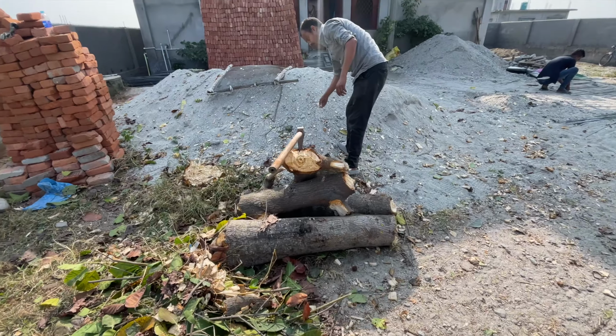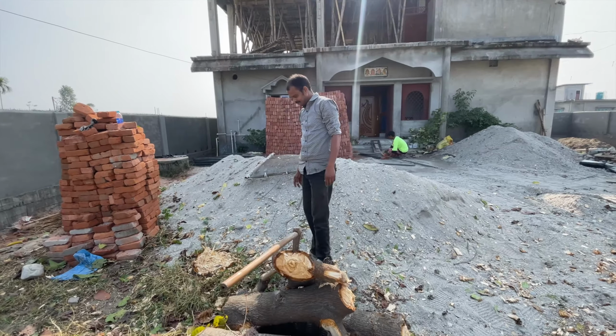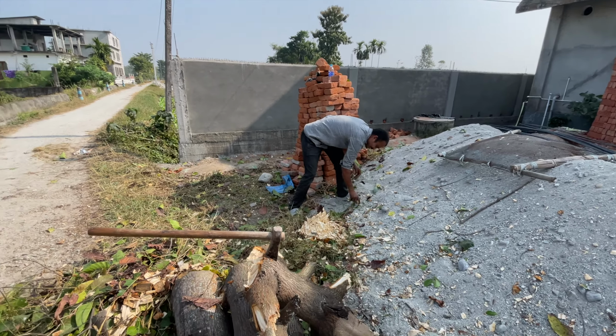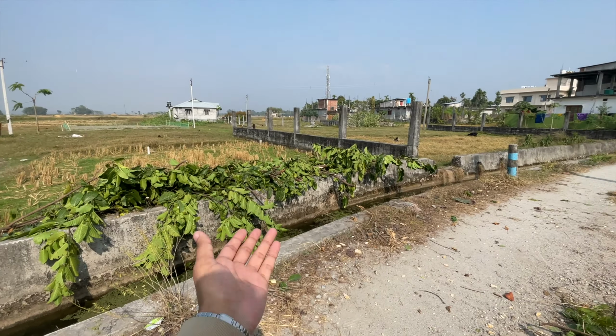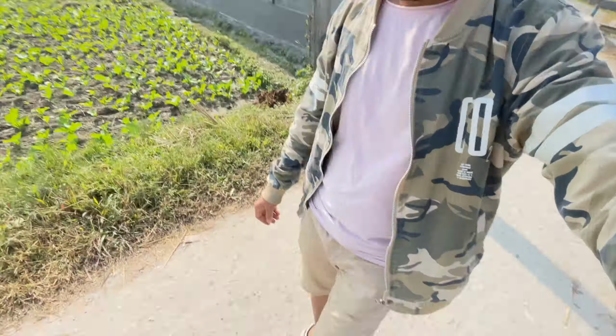This is the work of Shyam bro. This is the remains of the tree, guys. Shyam bro is one man army. This is the trunk and those are the leaves and the branches. We'll dry them up. We can burn them when it's really cold. Maybe in January. Now it's not cold, so I'm in shorts.